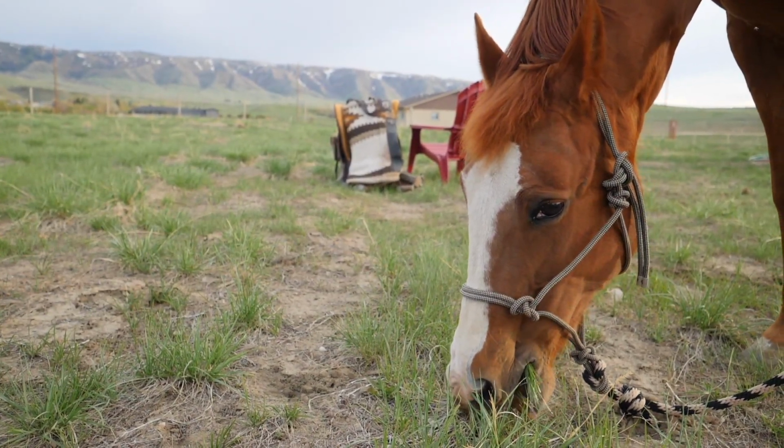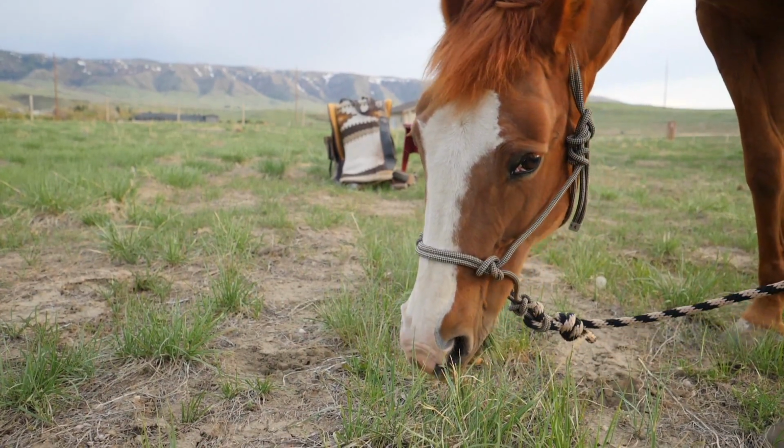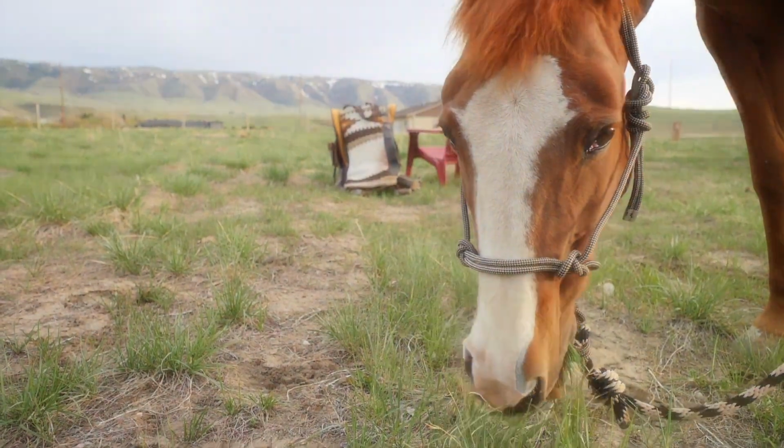We would love to show you this property and the view. Call or text us today. Remember, we want you and your horses to love where you live.